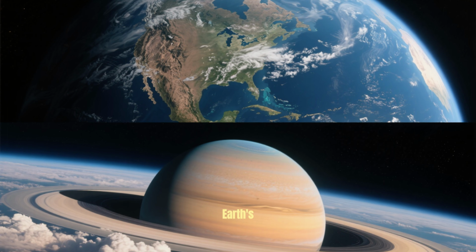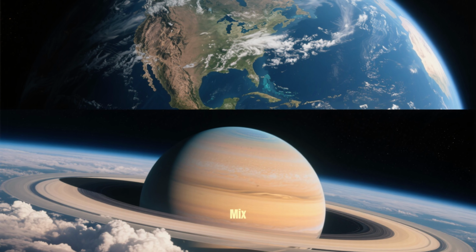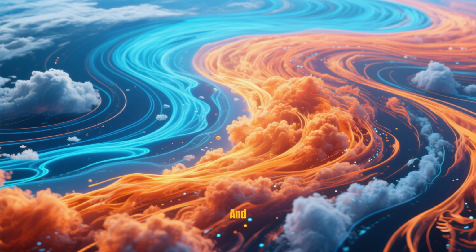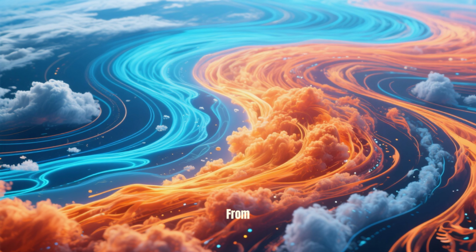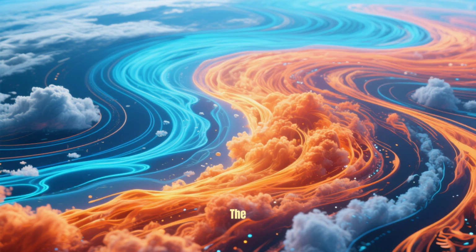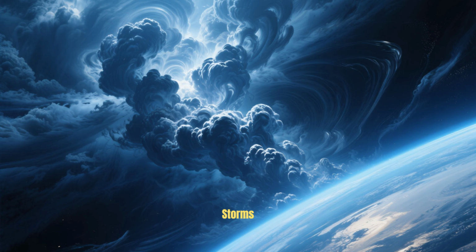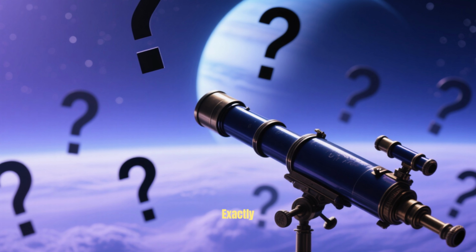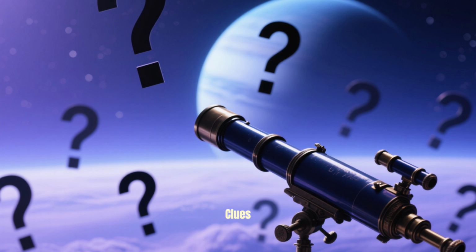But just like Earth's atmosphere, Uranus's atmosphere will eventually find a way to mix things up. Eddies and currents will break through the stratification and mix warm air from the equator with cold air from the poles. Eventually, this mixing will produce the storms that we see. We don't know exactly how these eddies and currents work on Uranus, but we have some clues.